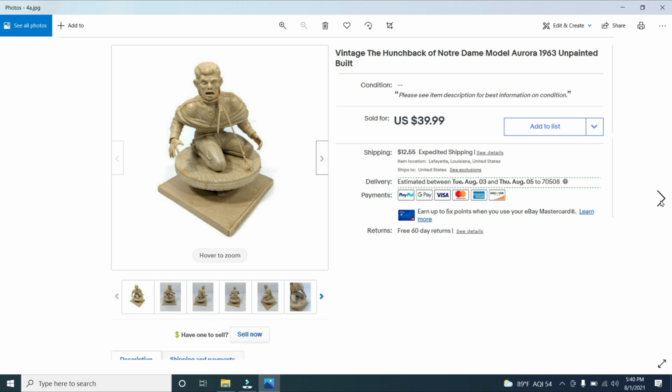And I sold one more. This is the Hunchback of Notre Dame from 1963. There were a couple of issues with it, so I ended up selling it for $39.99, and I really didn't make much money on this one, but I ended up buying 10 of these for $300, and I've almost made all of my money back, or maybe I have, on these 5 items that I just showed you.